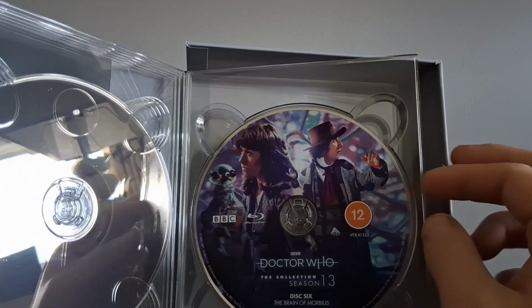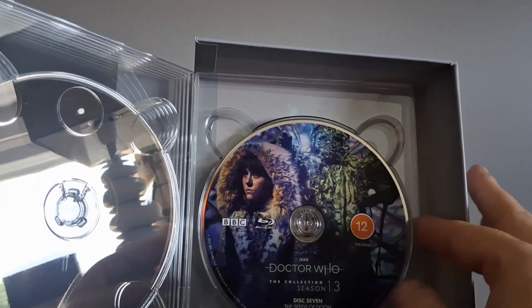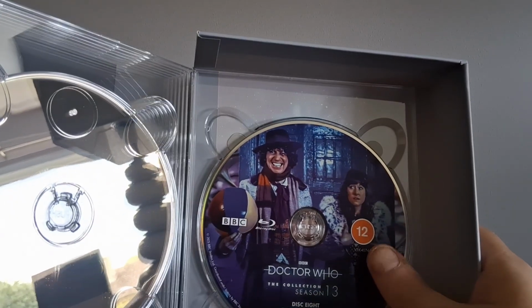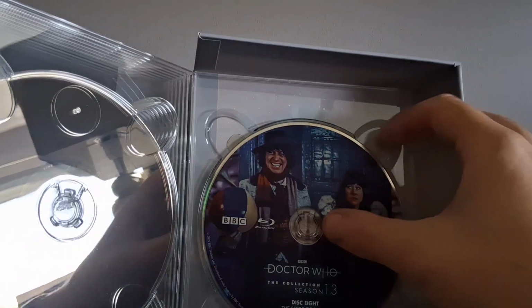This is very nice artwork for the discs. Disc 7, Seeds of Doom. You've got Sarah Jane in her big fluffy coat being menaced by a crinoid monster. And Disc 8, also the Seeds of Doom. I'm going to assume the omnibus version is on this, with the Fourth Doctor and a beach ball and Sarah Jane together outside the TARDIS. I believe that's from a promotional image, and it's really nice they used it here.